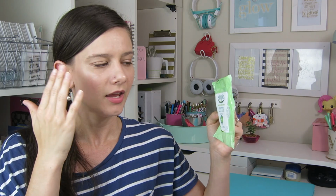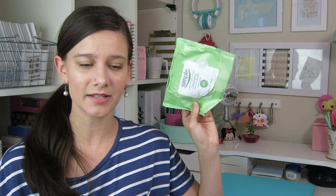But everything else, like face makeup, even your eyeshadow, it would just take one swipe, it takes it all off, and I really liked using that for that. And so I'm out of these right now, but I do plan on repurchasing this and continuing to use them to take off my makeup on days that I wear makeup.